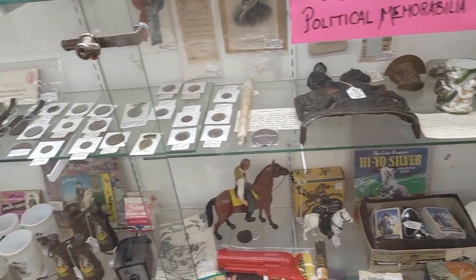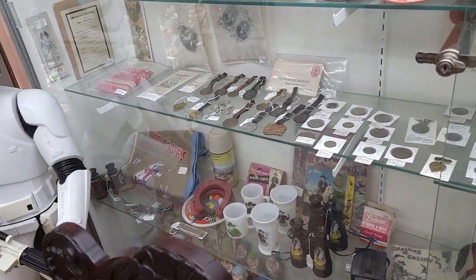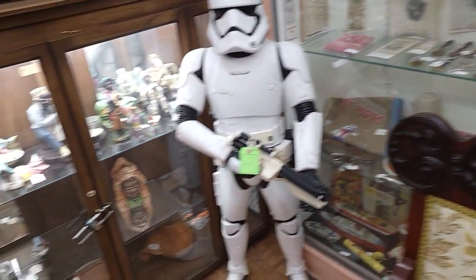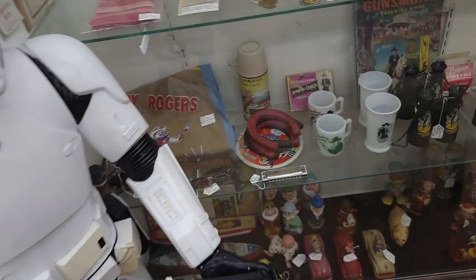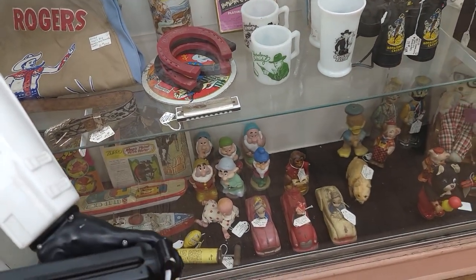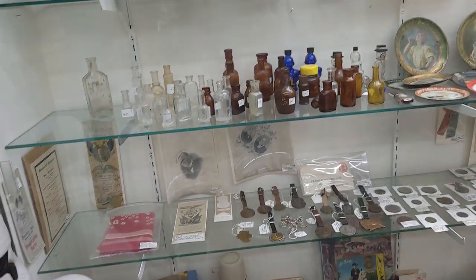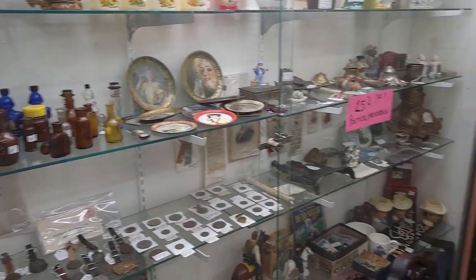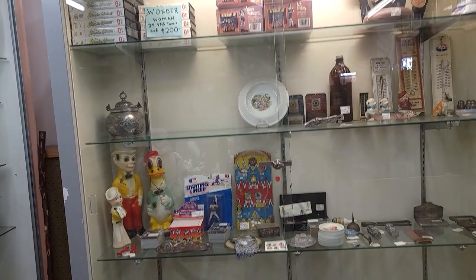I am really glad we came in here. It's been far too long since coming in a nice little easy to get through antique mall. The other one that we used to go to here is just a little overwhelming with really, really loud music, and so I don't tend to go there anymore. But I think this one will be kind of on our path for the future.